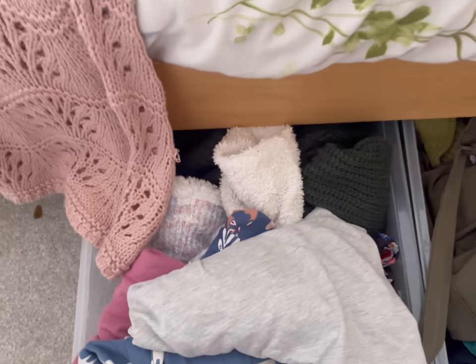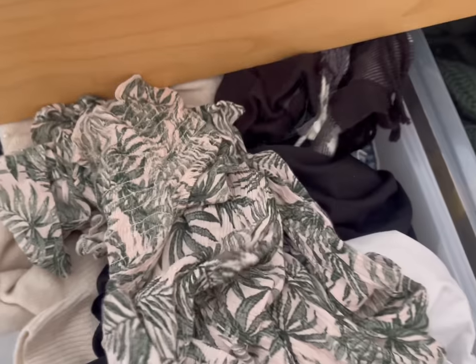Anyway, here's the situation with my clothes. Again, everything's just smushed in willy-nilly, nothing has a place. It's just ridiculous and chaotic. So I wanted to sort that. My issue is this though.